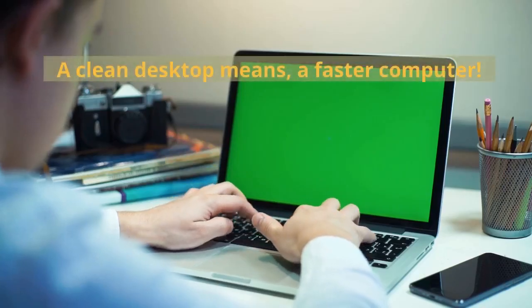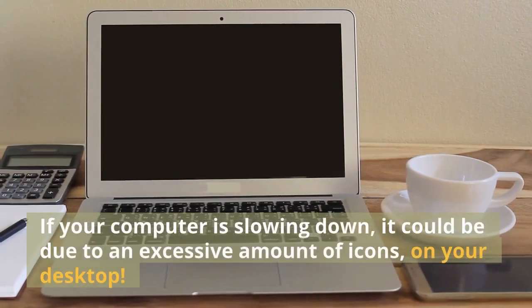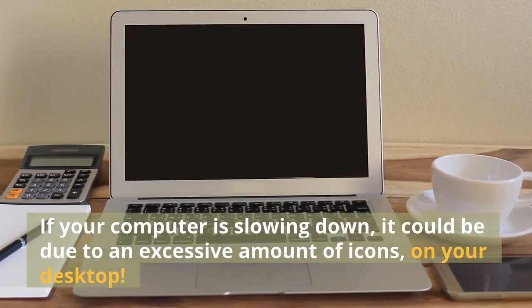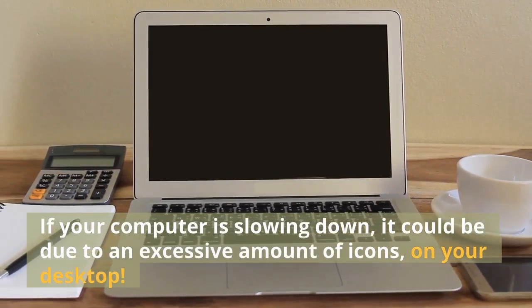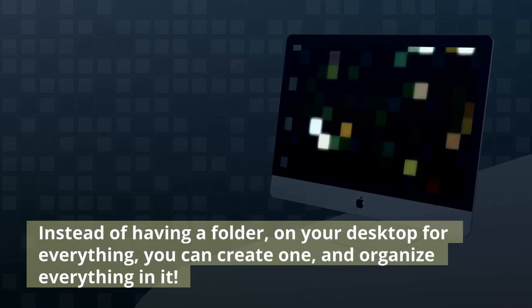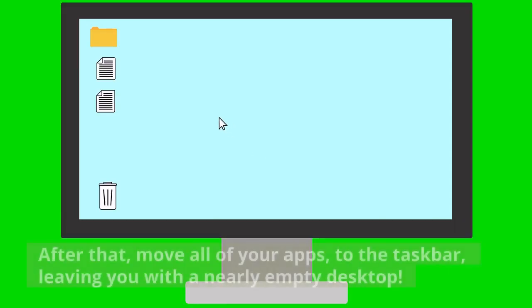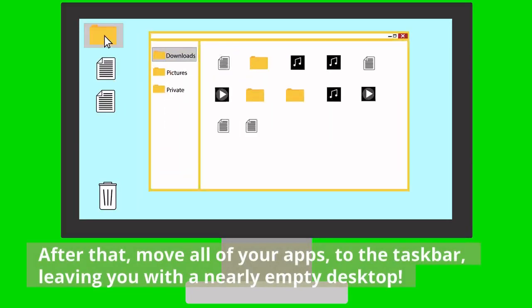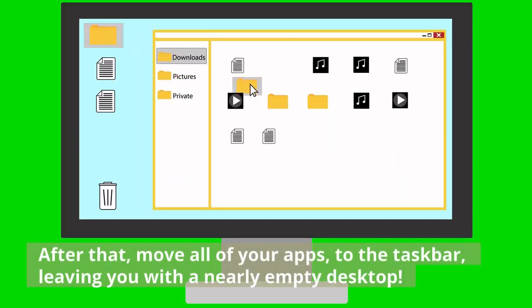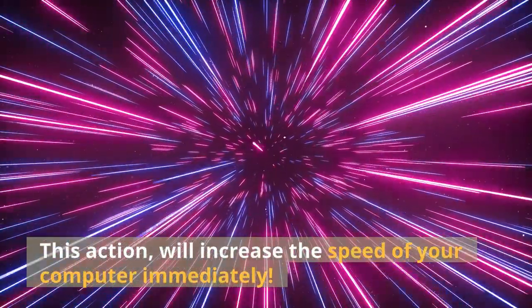Hack number 5. A clean desktop means a faster computer. If your computer is slowing down, it could be due to an excessive amount of icons on your desktop. Instead of having a folder on your desktop for everything, you can create one and organize everything in it. After that, move all of your apps to the taskbar, leaving you with a nearly empty desktop. This action will increase the speed of your computer immediately.